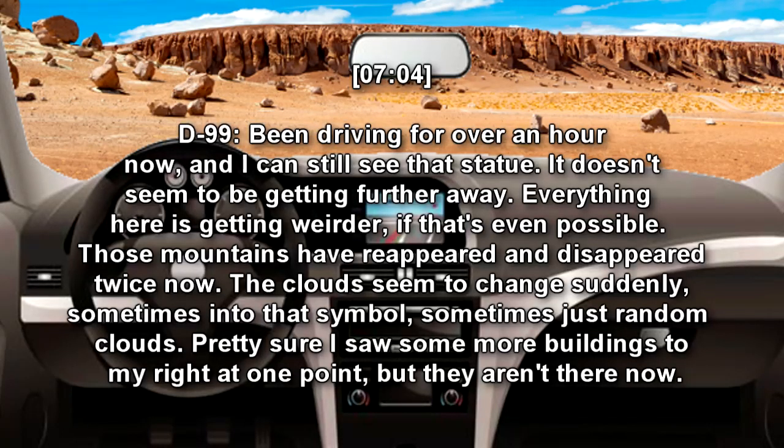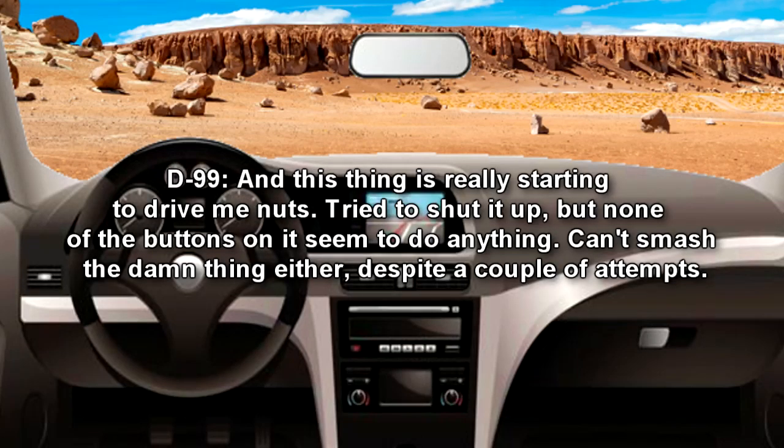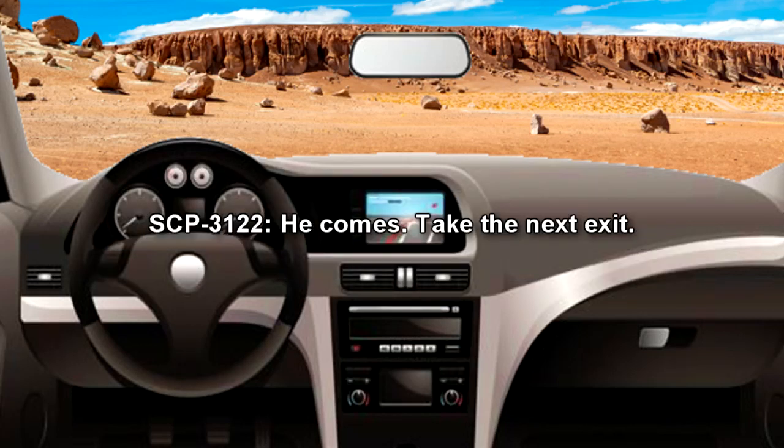Everything here has been getting weirder, if that's even possible. Those mountains have reappeared and disappeared twice now. The clouds seem to change suddenly, sometimes into that symbol, sometimes just random clouds. Pretty sure I saw some more buildings to my right at one point, but they aren't there now. Continue for 1,000 years, then turn left into his embrace. And this thing is really starting to drive me nuts. Tried to shut it up, but none of the buttons on it seem to do anything. Can't smash the damn thing either, despite a couple of attempts. He comes. Take the next exit.